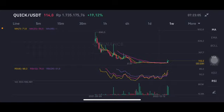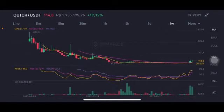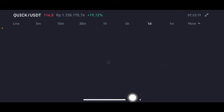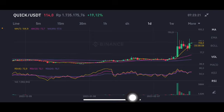Quick still on the downtrend line here, and totally if you want to enter the market, you can enter the market around 37 here until around the 70, sorry, the $60 here. We're gonna go daily chart basically also. Today's having a green bar.